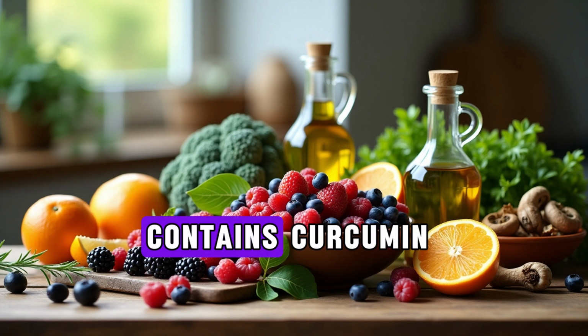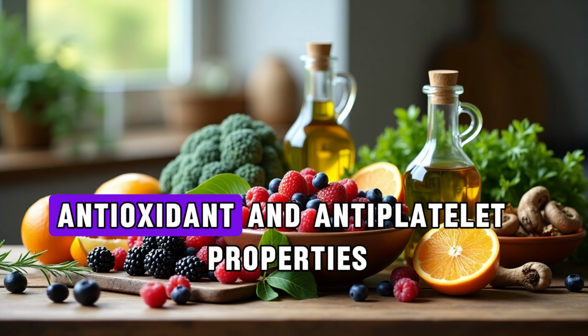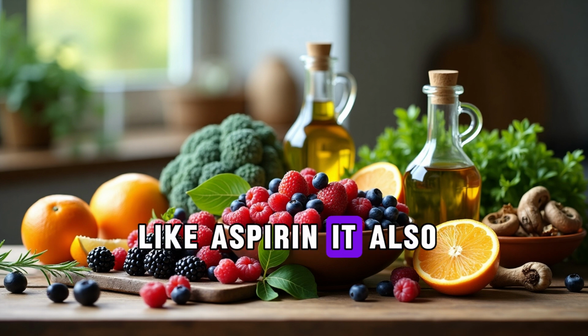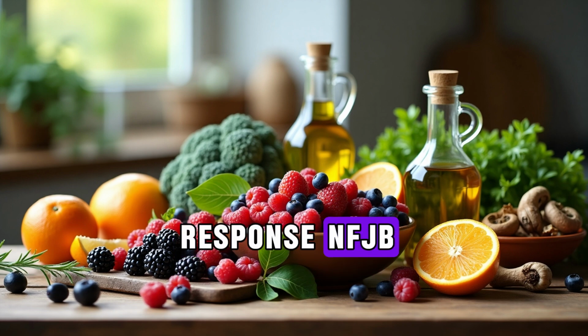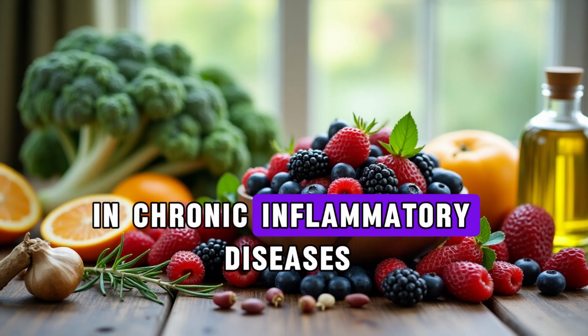Turmeric, for example, contains curcumin, a bioactive compound with potent anti-inflammatory, antioxidant, and anti-platelet properties. Curcumin does not simply block COX enzymes like aspirin, it also modulates nuclear factor kappa B, NF-kB, one of the master regulators of the inflammatory response. NF-kB controls the expression of genes involved in cytokine production and immune cell recruitment in chronic inflammatory diseases.